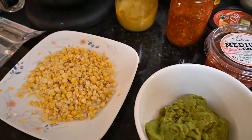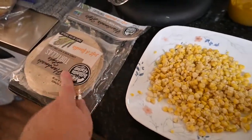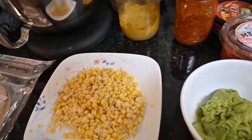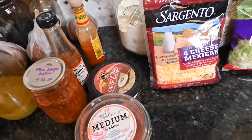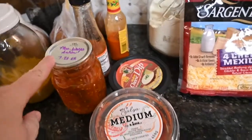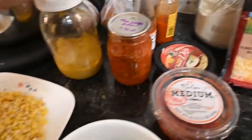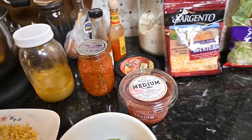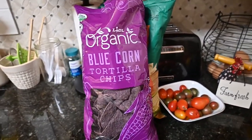We had roasted corn the other day. This was leftover, so I cut it up. These are our street tacos, taco shells. And I have salsa. We have some cheese dip left over. I did pull out one of my Mrs. Wages because this one, I don't know if it'll be enough. And we are finishing up that yummy enchilada sauce. I also have some blue tortilla chips. So y'all, that's what's for dinner.